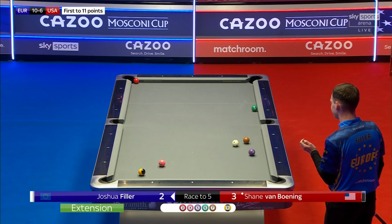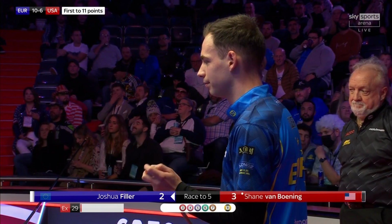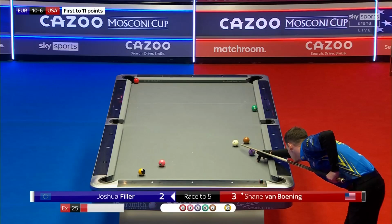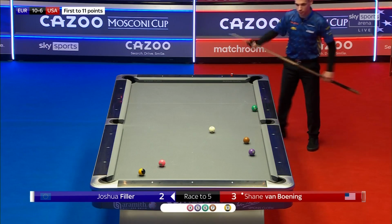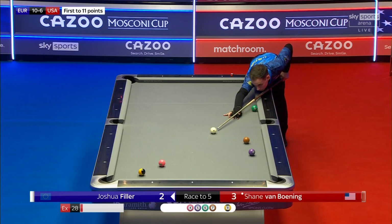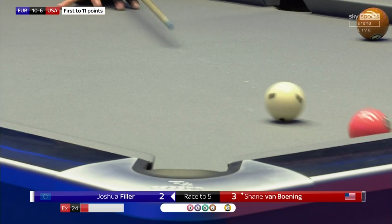Extension, please. Calling the extension, forced into that on a shot he would not have taken the extension otherwise. Luckily for him, that 4-9 is sitting there. Wow. Hit that excellent. Remember, when they're so deep in the pocket, it's hard to get them out on the new cloth. You have to hit them harder, and here's the 4-9.